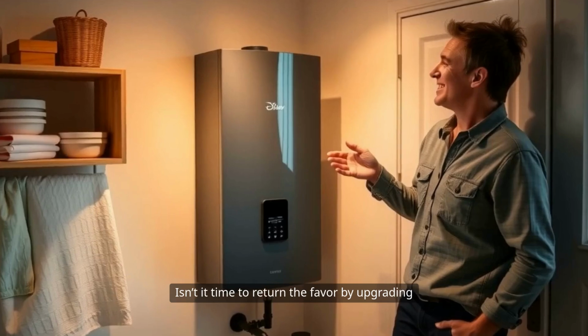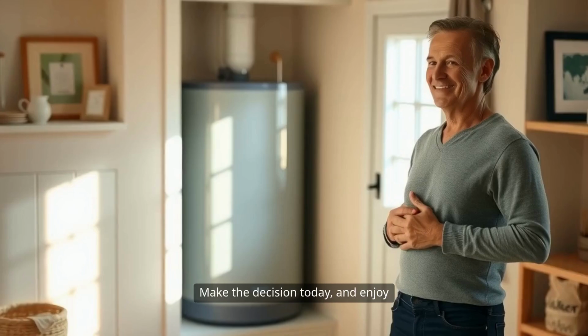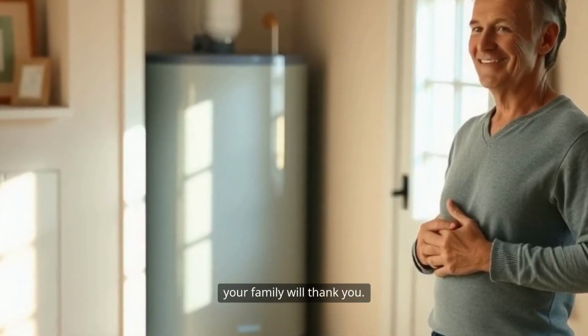Isn't it time to return the favor by upgrading to a model that rewards your home with efficiency, reliability, and comfort? Make the decision today and enjoy the benefits for years to come. Your home, your wallet, and your family will thank you.